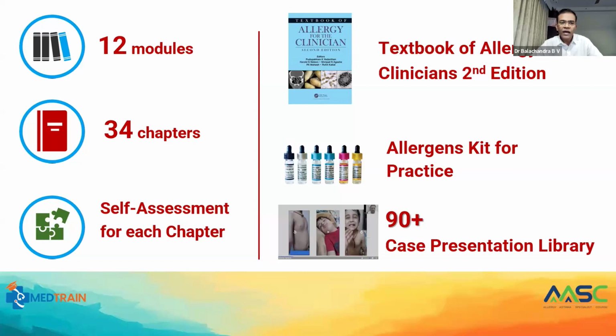And all your previous batches who have done the case discussions or case presentations, you get access to that library. It is actually not 90 plus, it will have reached about 120 and odd. So you will get access to 120 case discussions done by your previous alumni and the faculty. This is immense value for you. If you have been asked to present a case on some food allergy or allergic rhinitis, you can always go back and look at how the case has been presented, how it has been discussed, and what kind of questions have been asked, so that you can prepare yourself in a much better way.